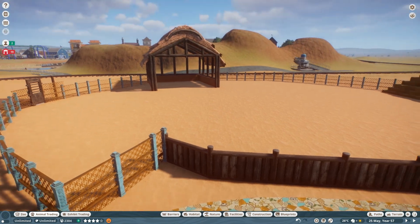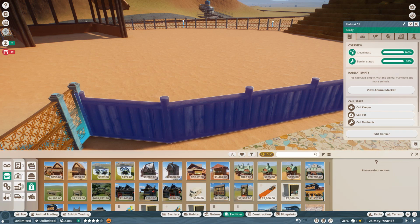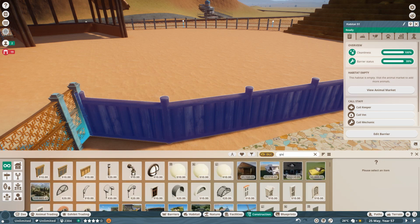So what I should do then is put on maybe like a glass wall. That's a good idea, because I think this is just at 1 meter, so they should be able to just walk right over. I think if they just take a big step, they'll be right over. So let's go for a glass wall. Glass.